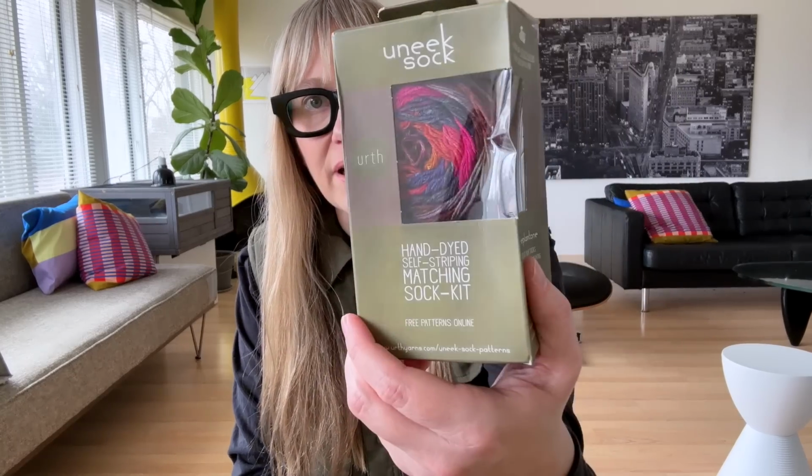Okay, my friend Erica just made socks with one of these unique sock sets, and now I'm really itching to make one too, because look how good the stripes are. I wonder if it's this exact one. I don't think it is. I think hers is different, but hers did have pink and purple. But I love how it comes in 2 little balls like this, so you get 2 perfect socks, and with cranking, that makes it so easy.